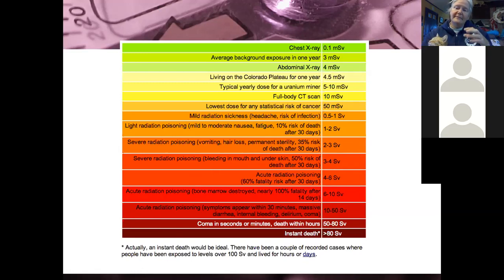So CAT scans are sometimes counterindicated for certain classes of people that might be susceptible to DNA damage. In a healthy adult human, they usually don't consider it a big deal, but in a developing child, they try to avoid CAT scans. Pregnant women, they try to avoid CAT scans. But also where we live. The higher in the atmosphere we live, in other words, the greater the elevation we're at, the less protection we have from the atmosphere. So we get exposed to more cosmic radiation.